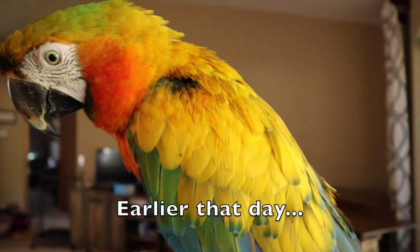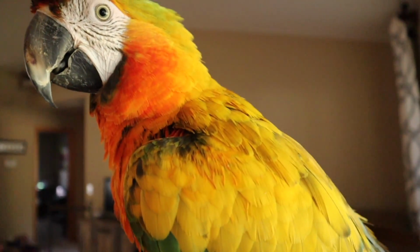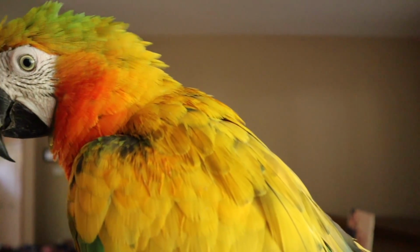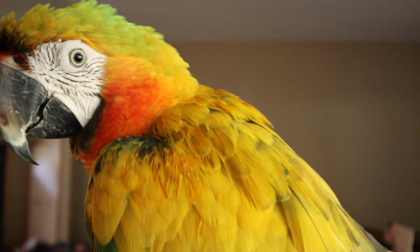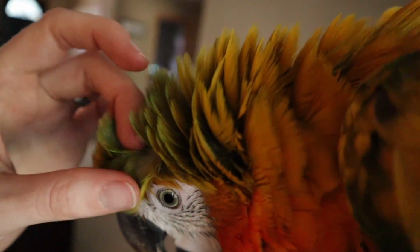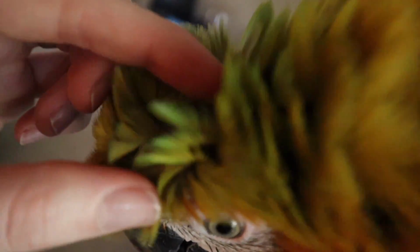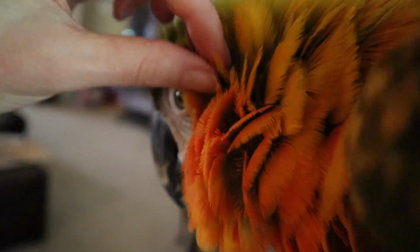All right, you guys are always asking about pin feathers. I'm gonna show you what they look like because Comet is molting. He just had a bath, but he's mostly dry. See some wet spots, but I'm gonna show you some pin feathers on his head. Let's find some, buddy. There's one. So you see how it's almost like a needle-looking thing?